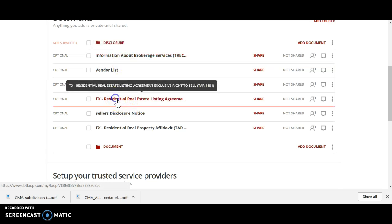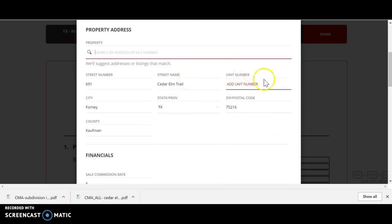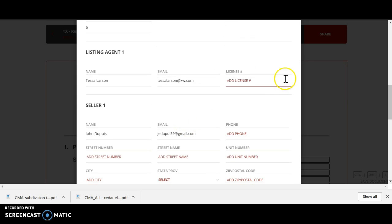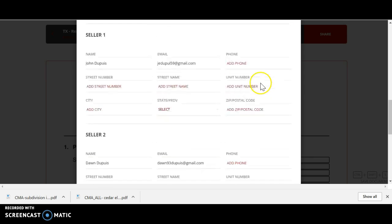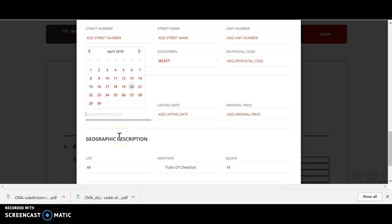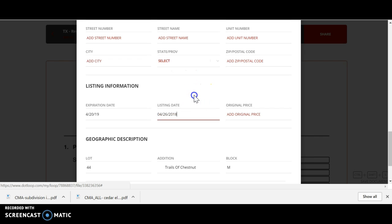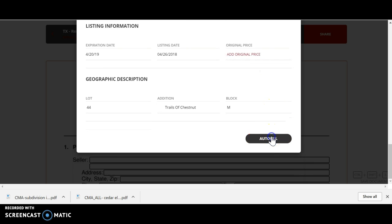Let's do this. Let's start with the exclusive right to list a home. This now has everybody's role in here. It has all the information in here. Add my license number. Always do this because it'll fill it in on the paperwork. We're going to verify everything here. Listing expiration date will be a year from now, which today's the 20th. Listing date. We're going to put this thing on the market next Thursday. The original list price, we don't know exactly what that is just yet. We haven't agreed on a price. So I'm going to leave that blank and I'm going to autofill all of this.